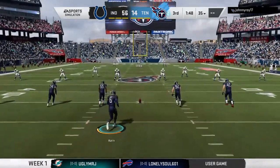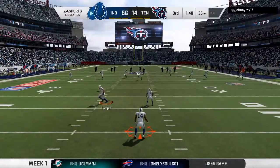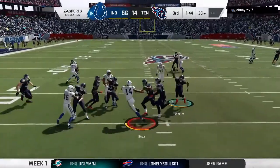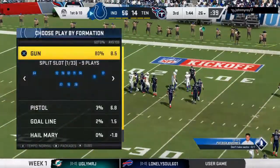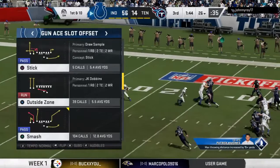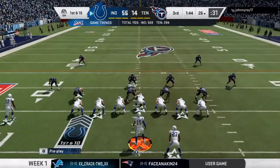Set now to kick this one away, and off it goes. This will be fielded at the 6. And he'll take it up past the 25 to the 26-yard line. At their own 26-yard line.